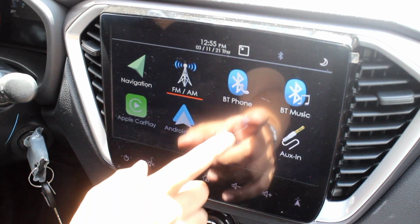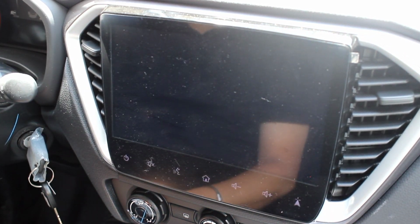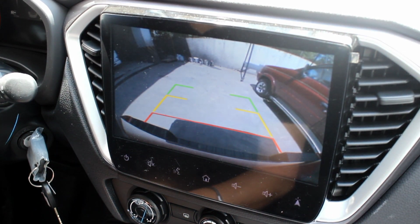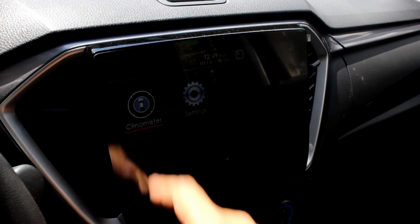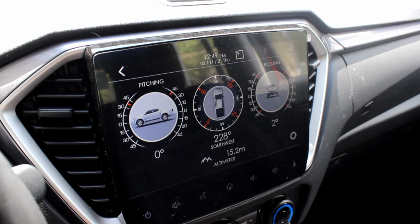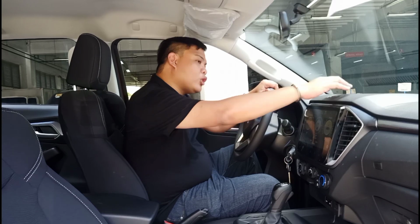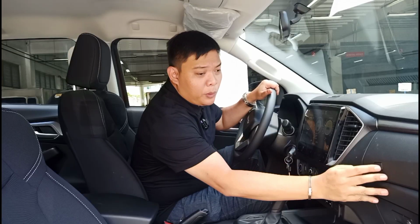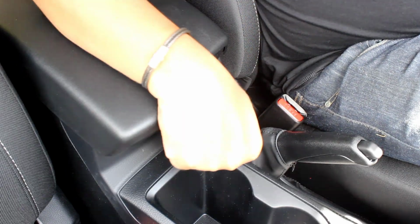This is locally sourced and comes standard with Android Auto and Apple CarPlay. You also get a backup camera, which is a must for any pickup. Another nice touch is this built-in clinometer, which shows pitch, roll, and direction. In terms of storage, you won't be left wanting because you get storage on top of the dash, a dual glove box, and more storage underneath this armrest.